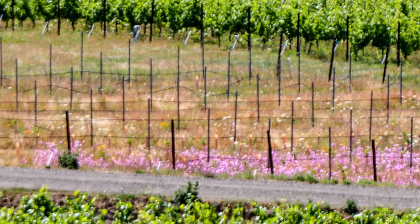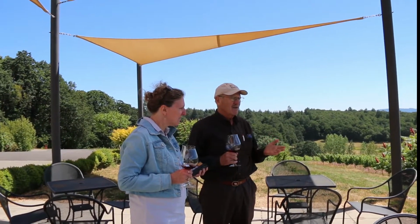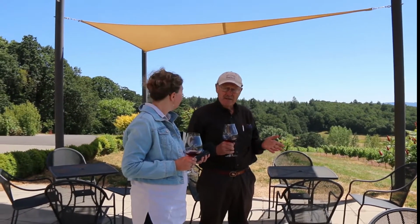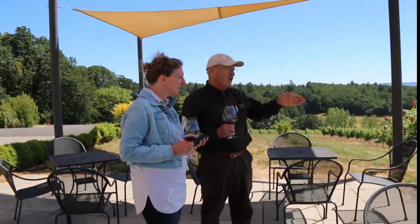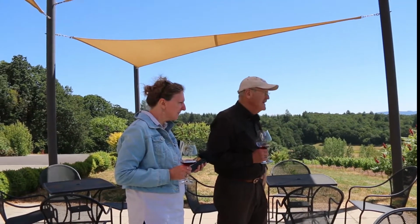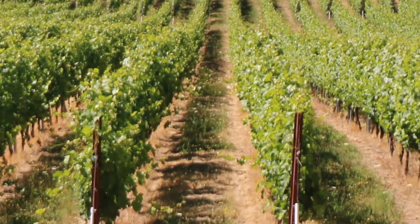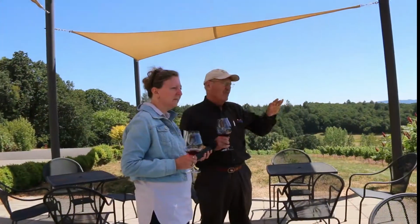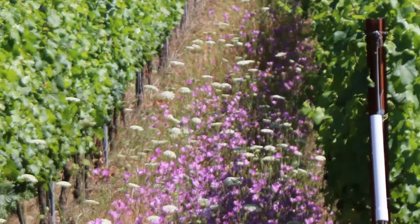In this segment, we have worked with the Soil and Conservation District, and every other row, you can see this one here, has a different planting for a cover crop. Oh, gotcha. That would be the flowers that were here before the Europeans showed up.